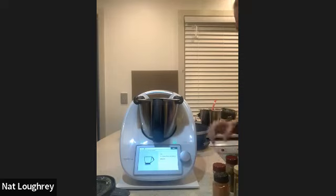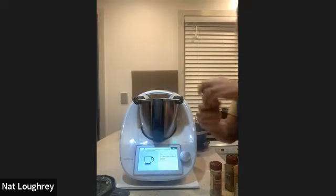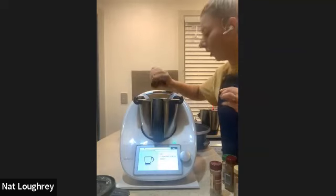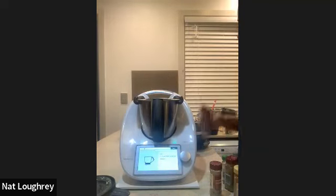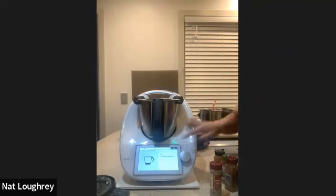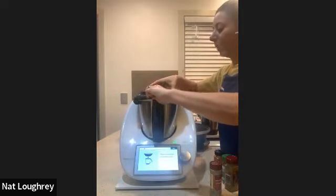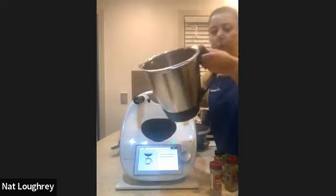Press next, some cayenne pepper. I've just got some ground paprika, so I'm just going to add that instead. I find that it's not so hot. Press next, and I won't put the extra chili powder. I'll leave that. Now it's asking me to place the varoma into position, so I'll show you that actually before.